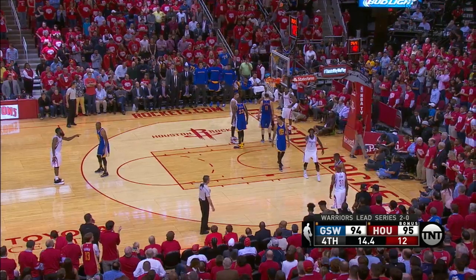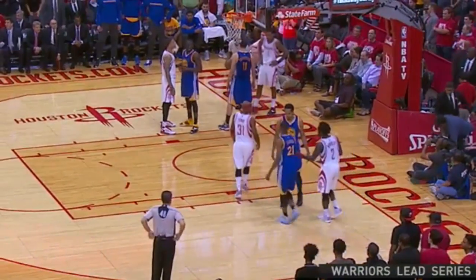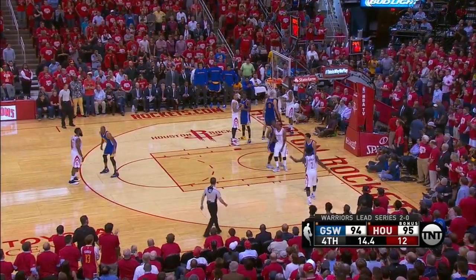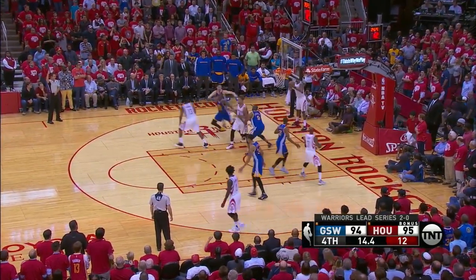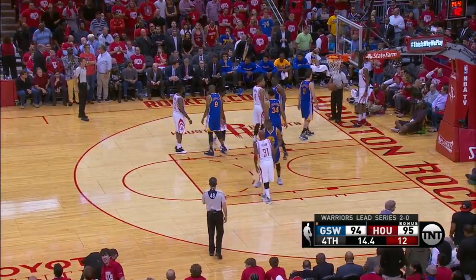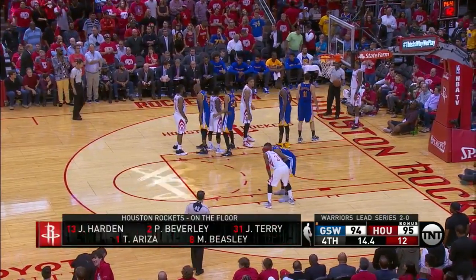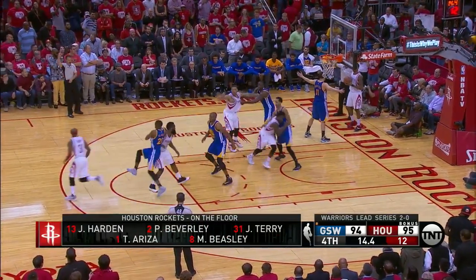Let's look at how this play was designed. Already confusion to start, as Terry starts in the corner, but then realizes he's supposed to be under the basket. He's late setting his back screen for Harden, and they're forced to take their last timeout, which almost comes back to haunt them later. Now they go to a stack with Terry on the right lane line. They send Harden to screen for Terry, who drifts towards half court, then screen the screener.